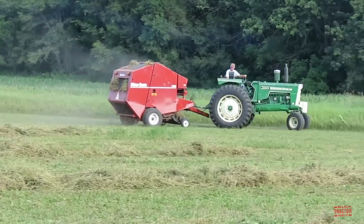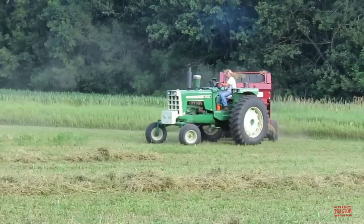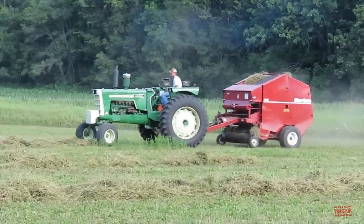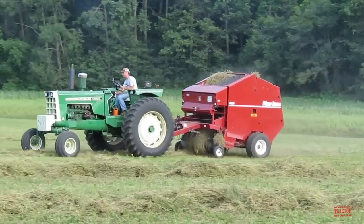I hope you've enjoyed spending some time out in the field hearing and seeing this Oliver 1855 tractor at work round baling hay.